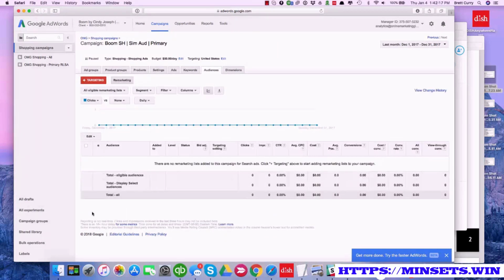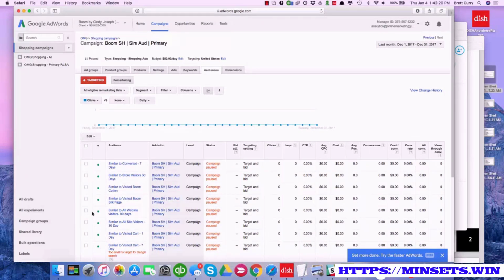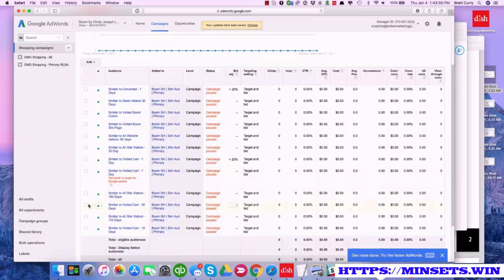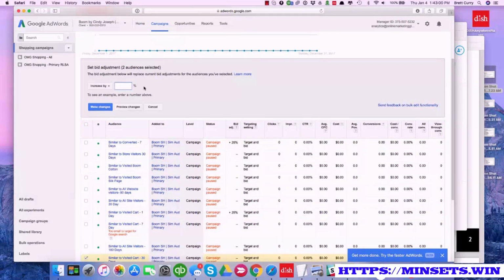We're going to click Save. And now we've got these audiences. And so here's what I want to do. I want to go through and start making some bid adjustments on the ones that I know I want to make bid adjustments on. So if it is similar to add to cart, I'm going to increase that by 25%, just as a starting point. If it's someone who's similar to add to cart, increase that by 25% as well. And so actually, to make it a little easier, if you're looking at all the ones, it's the add to cart ones that I would want to adjust a little bit. And so then we're going to go edit, change bid adjustment, and increase by 25%. And so that's what we're going to do there.